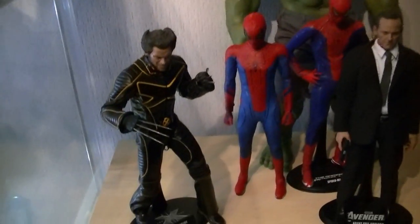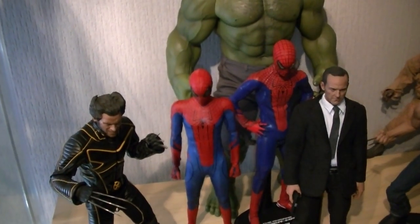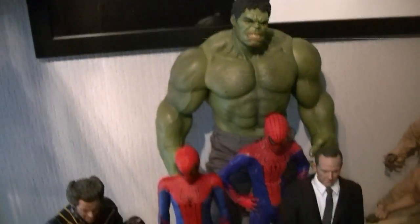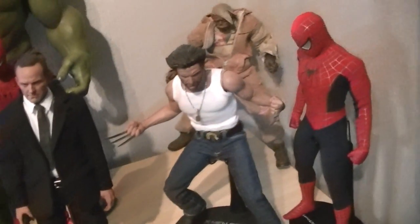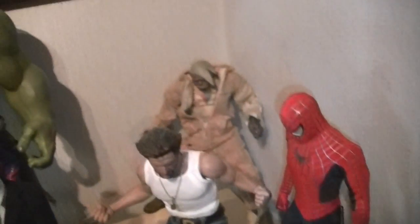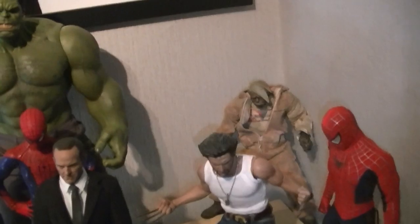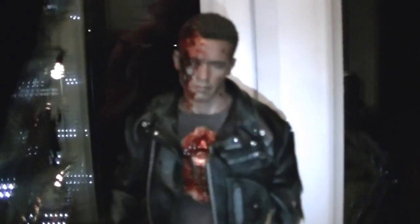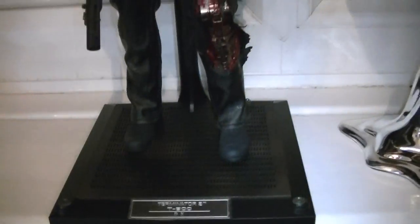The Last Stand Wolverine, the Amazing Spider-Man, the newly fixed one, the Medicom Amazing Spider-Man, the Hulk, Coulson, the original Wolverine from X-Men Origins, the classic Spider-Man from Spider-Man 3, the gift from Wyman at the back, which is the Udzom from 3A, and then the figure I'm going to review tonight is this bad motherfucker, and it is the DX13 Terminator. So that gives you a rough idea of the figures I've got in my collection.